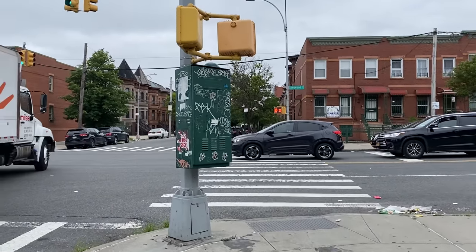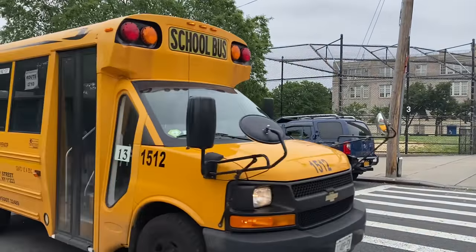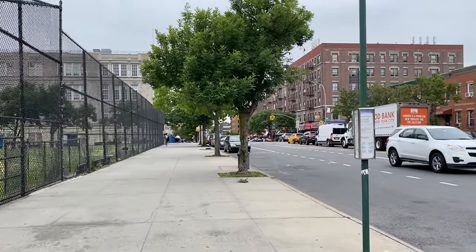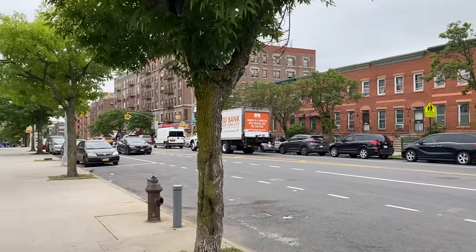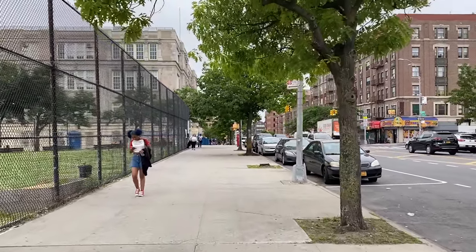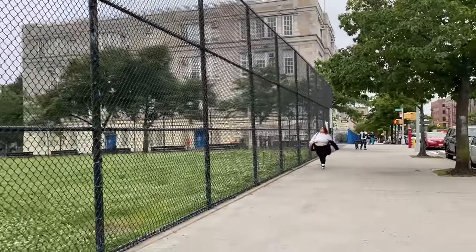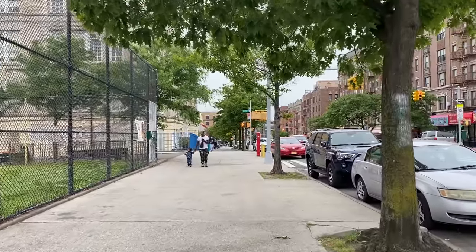Got a bunch of graffiti right here on this electric box. We got what looks to be a set of row homes on my right-hand side. We got a girl coming up with some blue hair, blue and like a green fade to blue. This is one of their parks. All right, we're approaching Kelly. Kelly and Longwood.